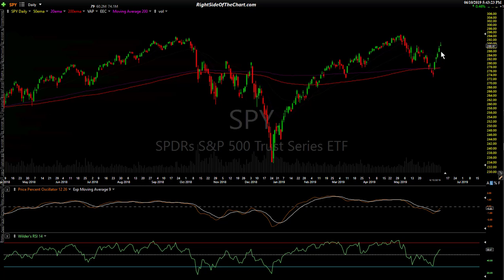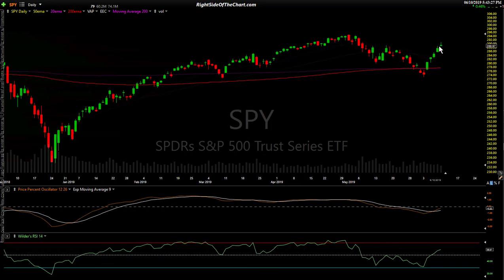Obviously, when you're in an uptrend, you look for bearish candles, or you could look for bullish continuation candle patterns. This is a potential bearish reversal candle here. So here's SPY, gapped up. Again, it's called a shooting star candle.